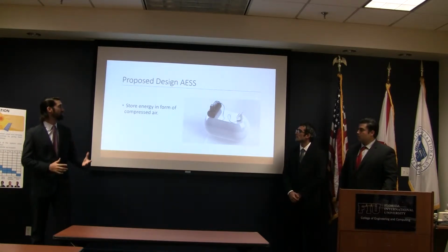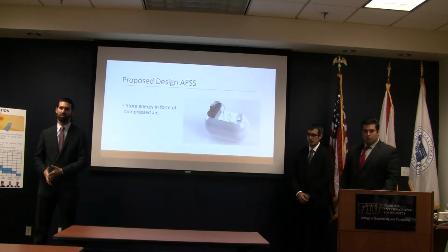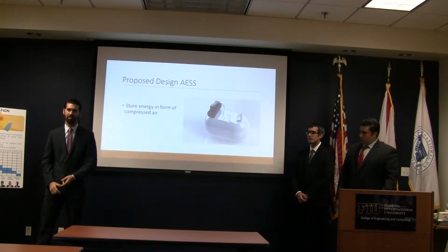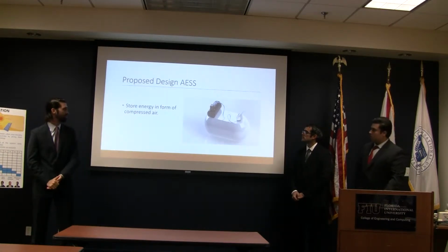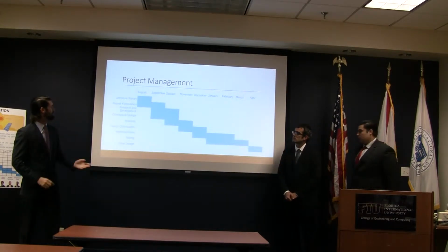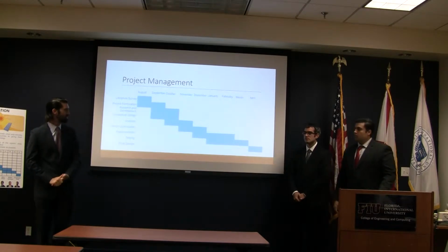And so these two systems will form part of an existing power station that Dr. Tremont already has, which already uses solar energy and wind energy. So we're adding rain, and then we're taking out the electrochemical batteries and substituting them with the compressed air system. This was the project timeline that we had. We had to improvise a little bit as time went along.